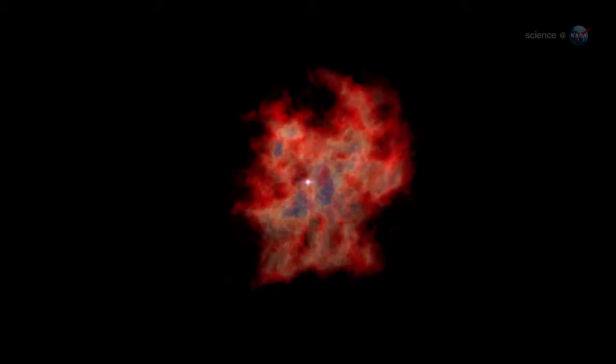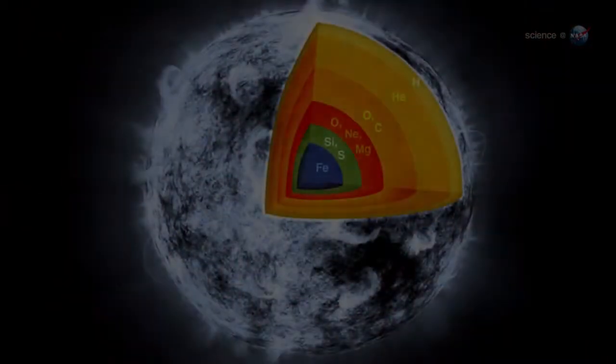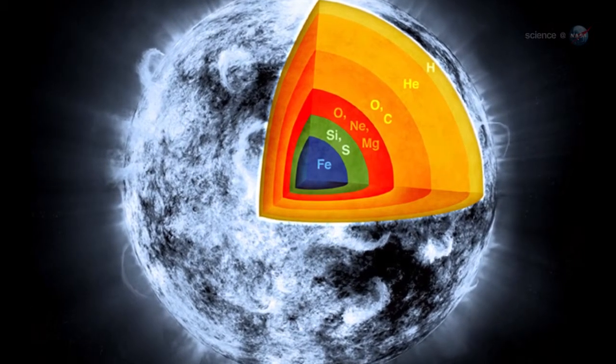In the immortal words of Carl Sagan, we are star stuff. What he meant is the key elements of life were forged in the hearts of stars. The iron that turns our blood red, the oxygen that fills our lungs, the carbon that gives infinite variety to organic compounds, they were all cooked up in a stellar inferno billions of years ago.